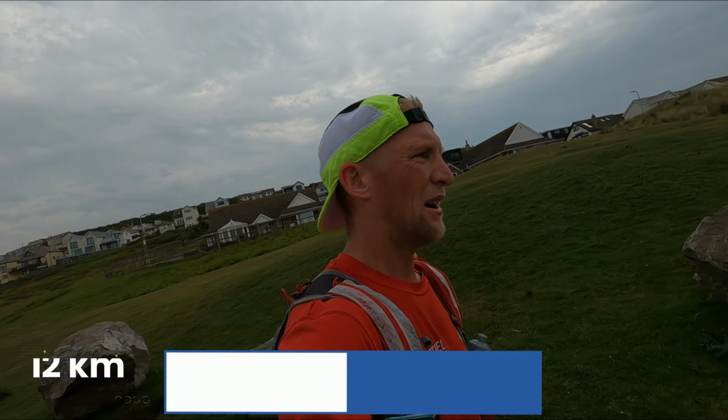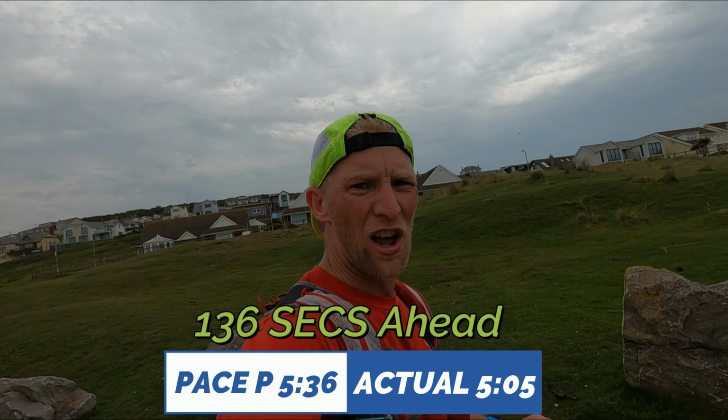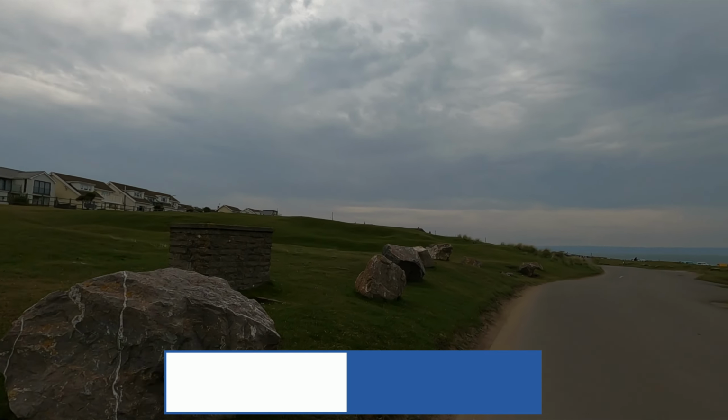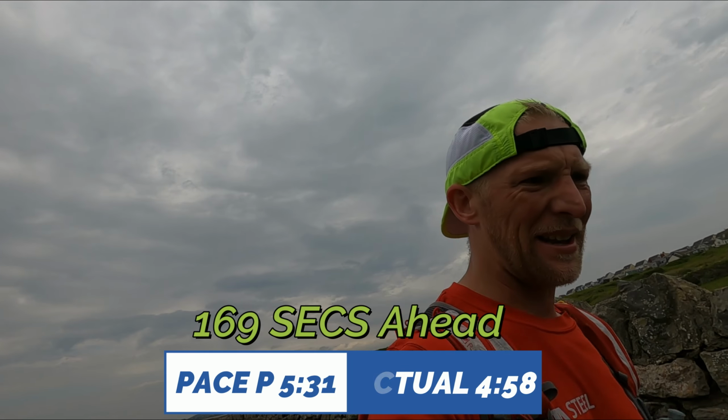Lap 12, 5:05. Have to do this next one in 5:31. Okay, so lap 13, 4:58. We're starting to climb a bit now. Giving me 5:45 for this next kilometre, but we are going to be starting to climb considerably.